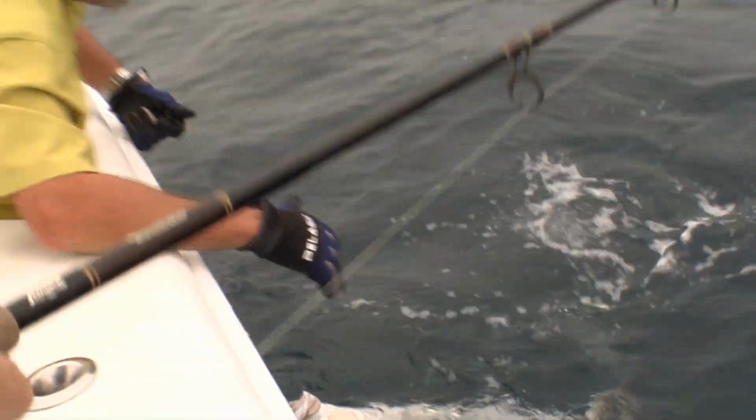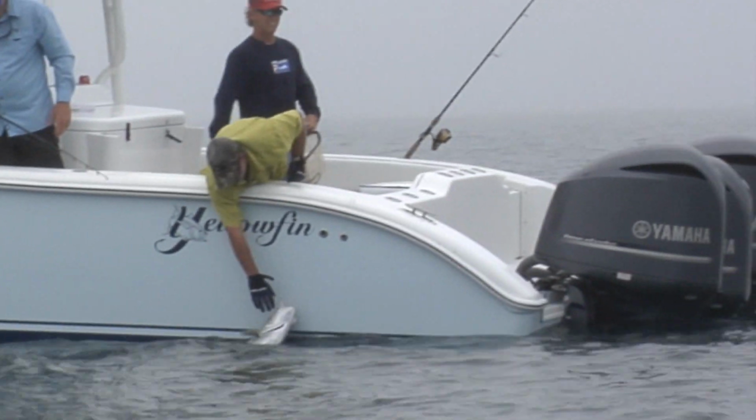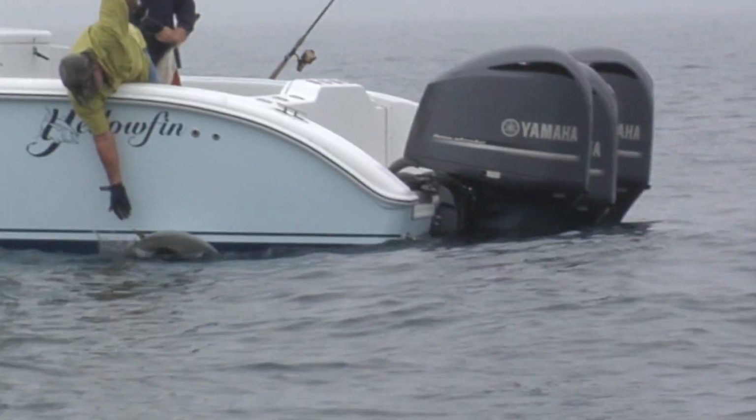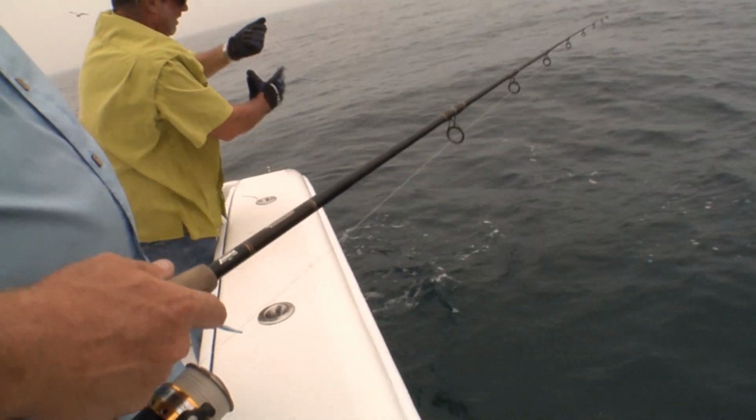Now, did you notice how I did that? I went back around the hand. You always want to go backwards. That way, if that fish were to bolt, the way you wrap it, it'll undo your hand. Oh, he's going.